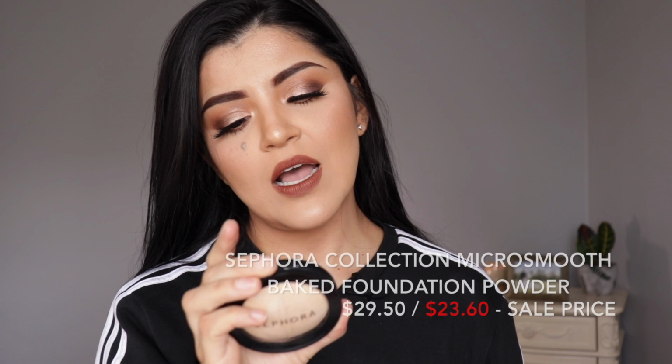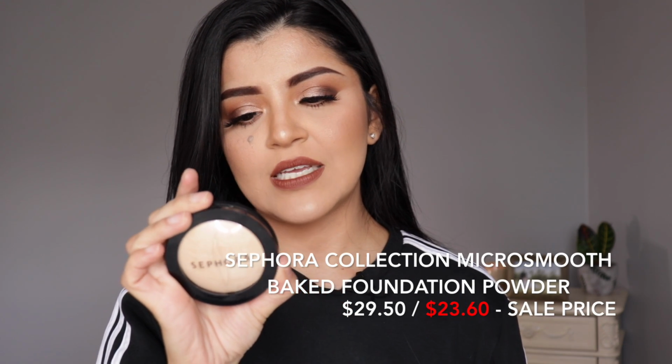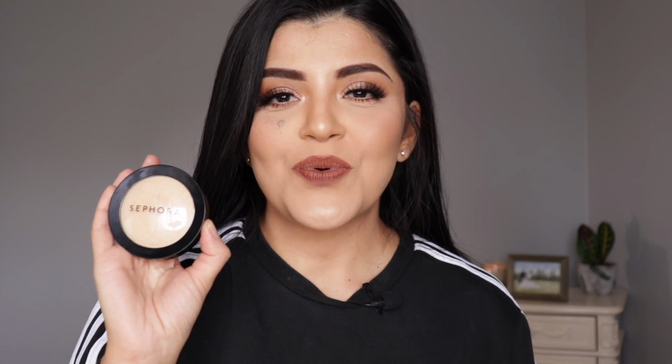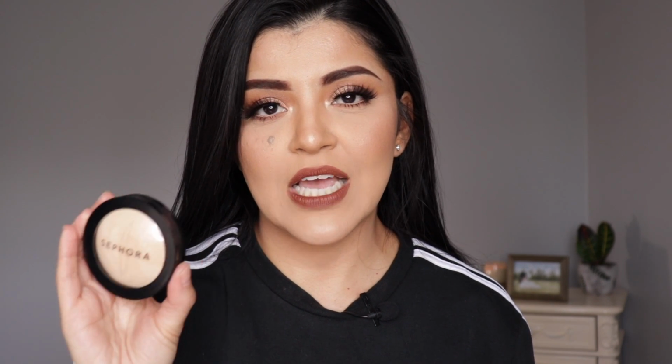Another thing I picked up, and this is my second time purchasing it, is the Sephora Micro Smooth Baked Face Powder. And this one is in medium beige. This, you guys, is so good. So this is a powder that you put on your face just to set your makeup. I use it to set my face all over or just to touch up my makeup whenever I see that I'm getting oily.